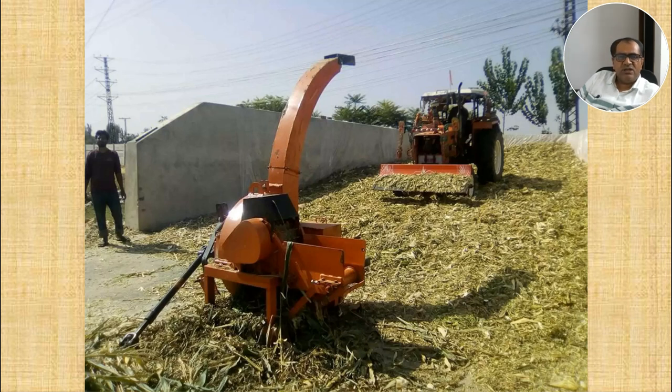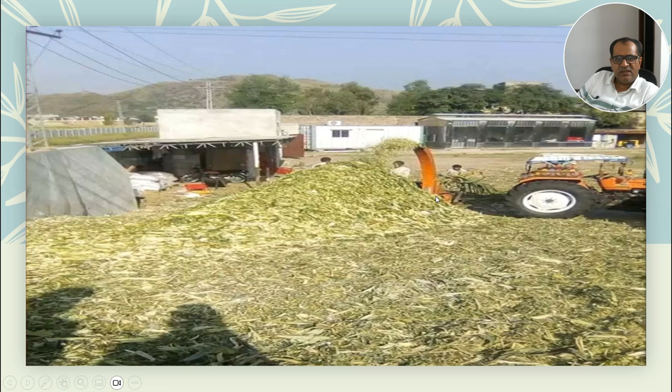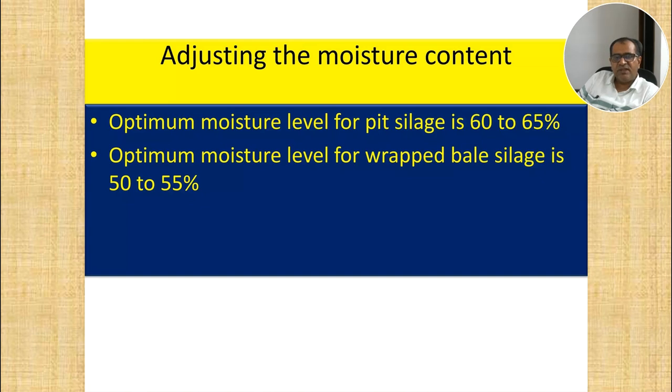So here the machineries can also be used. This is a wide silo bund wherein a large quantity of hay or silage can be made available to the cattle after the silage is prepared. Then the fodder can be transported from one area to another for preparing the silage. And once it is brought, a single day of drying may also be useful for the proper circulating nature of the fodder. Then adjusting the moisture content.